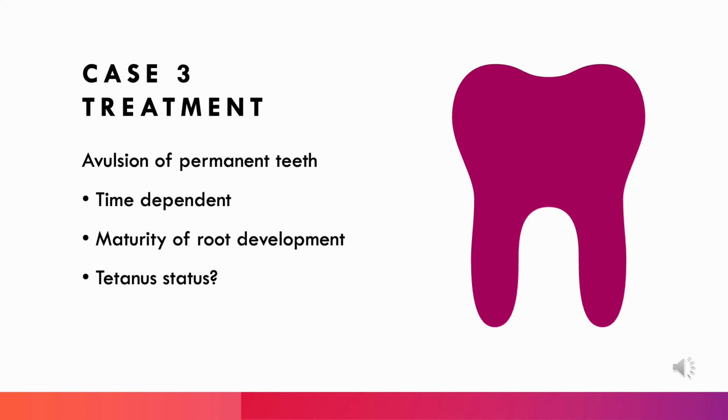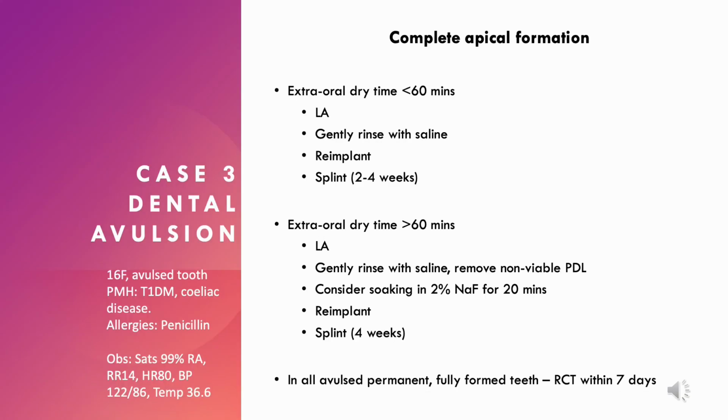And this young lady was outdoors when she had her injury, so checking her tetanus status and giving her a tetanus booster if she needs it is very important. So in an ideal world, the tooth will be put back in before the patient comes to the department, and that gives it its best chance.